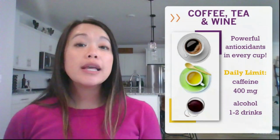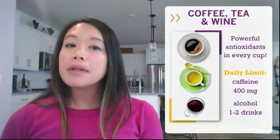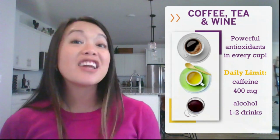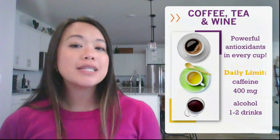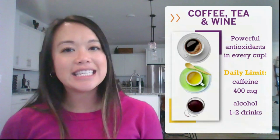Moving on, there really is no best tea with the most antioxidants. Black and green tea provide different types and amounts of antioxidants, but their effects are largely the same. Like coffee, what you may want to consider instead is how much caffeine you're taking in each day.